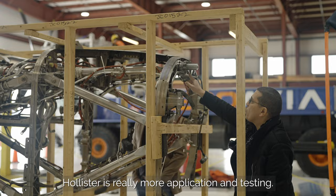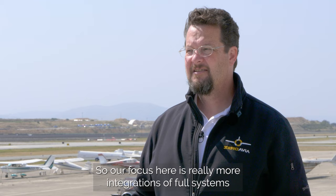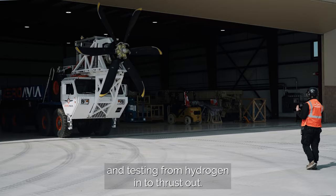Hollister is really more application and testing. So our focus here is really more integrations of full systems and testing from hydrogen in to thrust out.